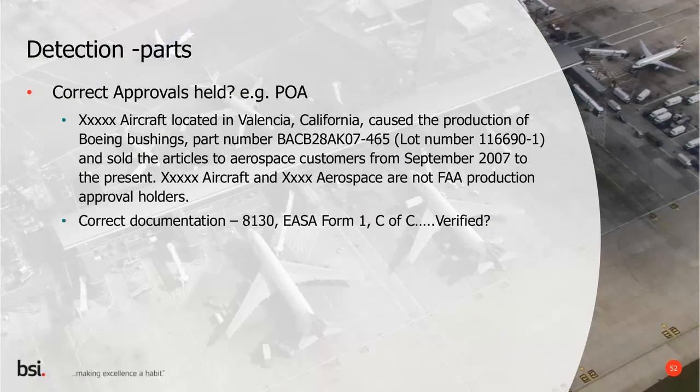We mentioned approvals earlier on, and here's an example of some bushings that got into the supply chain from a non-production approval holder. That should have been easy to identify. If the person doing the goods in is looking at the documentation and verifies the approvals held by the origin of those parts, they should have been able to identify that they were non-conforming, they're unapproved parts.